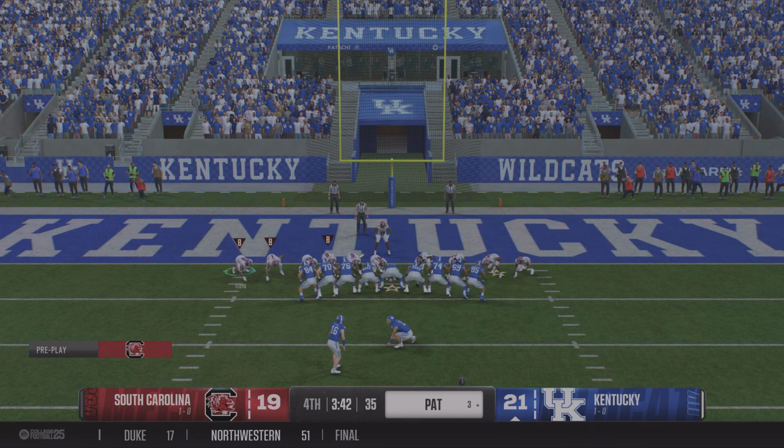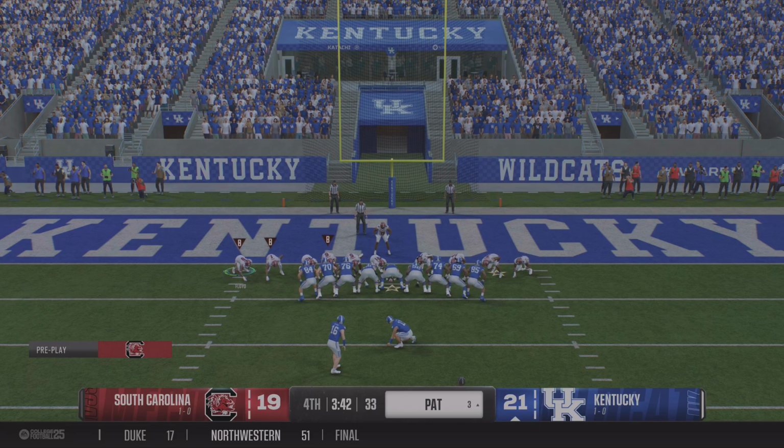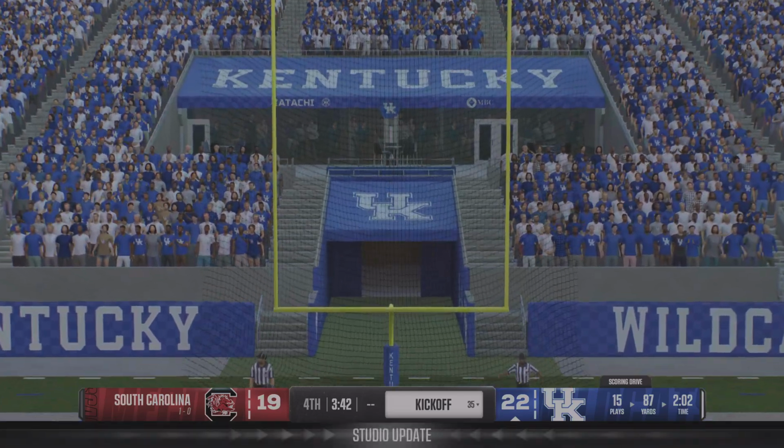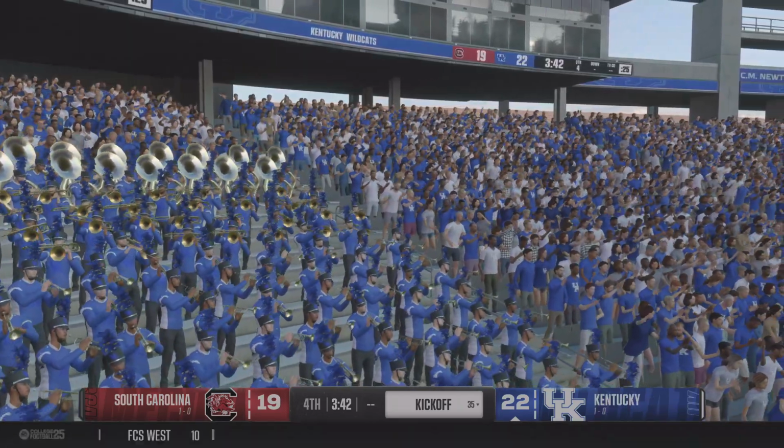This one's big to make sure they can't beat you with a field goal. And he knocks it through, and the lead is a field goal here in the fourth quarter.